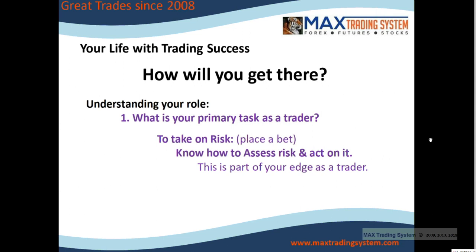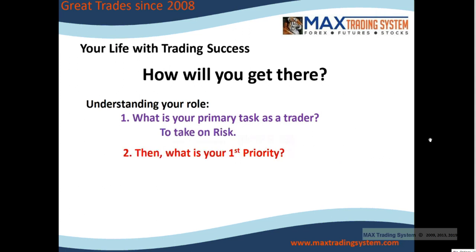So the brokers want you to take on risk, and so your primary task as a trader is to assess the risk and then act on it, place your bet. And being able to assess your risk is what we're here for, to give you your edge as a trader. That's what gives you the edge. So once you've placed your bet and you've taken on your risk, then what's your first priority?